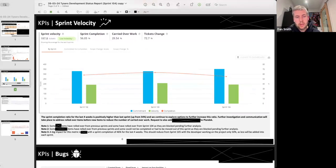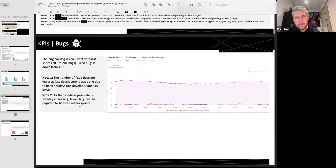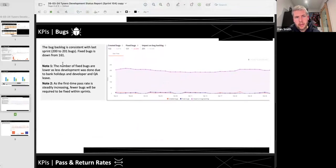So being able to dig into further items, number of bugs. We can see that our bug backlog is consistent, but we're also looking at the reasons why as well. Number of fixed bugs are lower as less development was done. And first time pass rates are increasing, so we're starting to get fewer bugs, which is fantastic news.